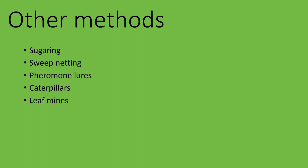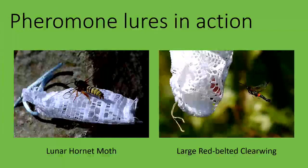Another real good way of finding moths is using pheromone lures. Basically, these are, you can see in here, the sort of pink thing there. It's a little rubber vial that's been impregnated with the pheromone of the female of a particular moth. So the clearwing moths, and you do know all the hornet moths, and a few other species, the day flyers, are very difficult to see.